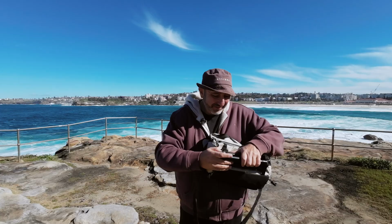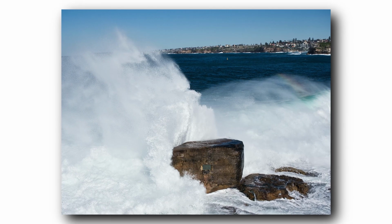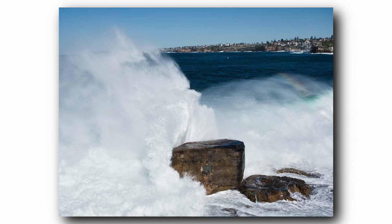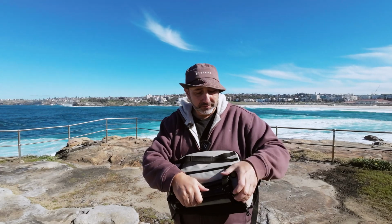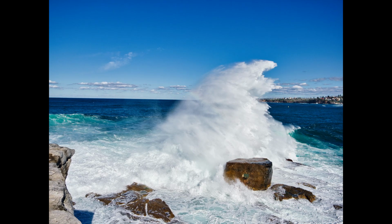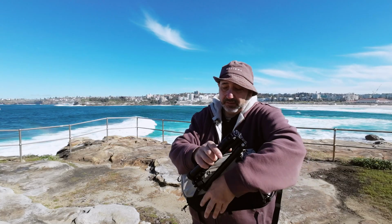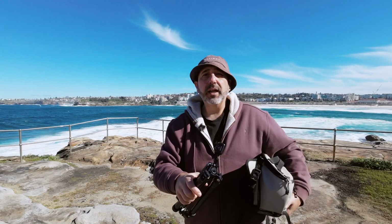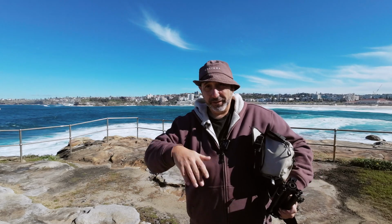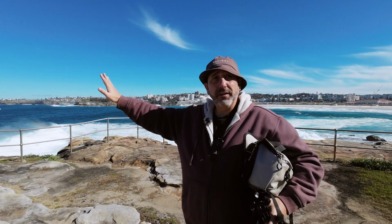So there's actually some wicked waves over there. It's really good. I took some photos, nothing related to this, but I thought while I was here, take some chances to not slow down the shutter, but to try and get as fast a shutter speed as I can. And the waves, they're awesome.